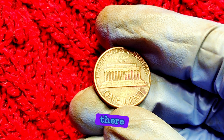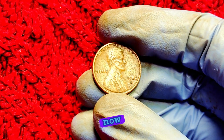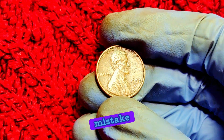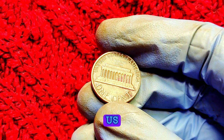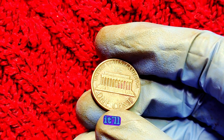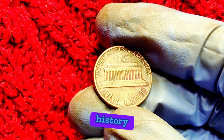Because somewhere out there, maybe in a drawer, maybe in a jar, maybe in your pocket right now, is a coin that slipped through the cracks of history. A mistake, an accident, a silent survivor of a chaotic year at the U.S. Mint. And the person who finds it won't look like a treasure hunter. They'll look like someone who simply paid attention. Check your coins. History may already be waiting in your hands.